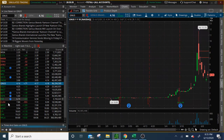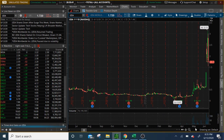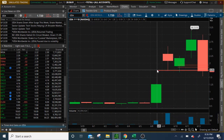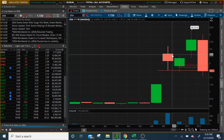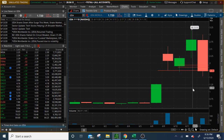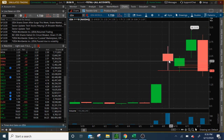And normally, what you would see, and IZEA is a prime example of it. This is how I had to adapt to the markets, because IZEA did the same thing, came from about 30 cents, had this massive move, had 45 million on the 8th, then the next day had 133 million. So normally, in normal market circumstances, it would have its first red day, which this day is technically considered, and this thing would start fading all the way back down to where it came from.